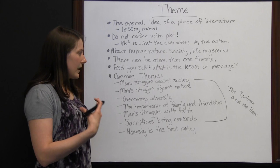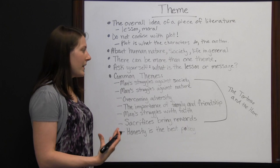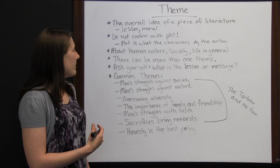And then sacrifices bring rewards. The tortoise sacrificed that nap that the hare took, and in the end, he won the race because he just kept going. Now, the moral of the story they give you is slow and steady wins the race, but I can see all of these themes in that story.